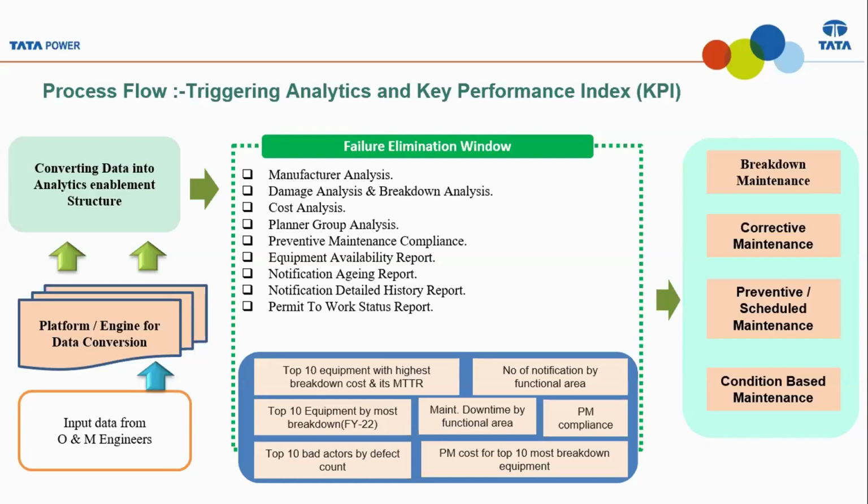Now, with the RCM approach, the first and most important part that we used to do is about the top 10 equipment with highest breakdown cost with MTTR. MTTR is nothing but mean time to repair. The PM compliance, the top 10 equipment by most breakdowns in a particular year. If you can select the top 10 equipment, then immediately certain action can be taken and the cost analysis part can also be done.